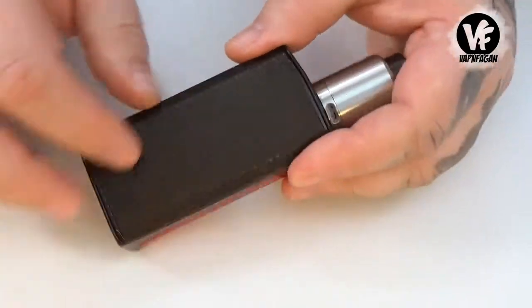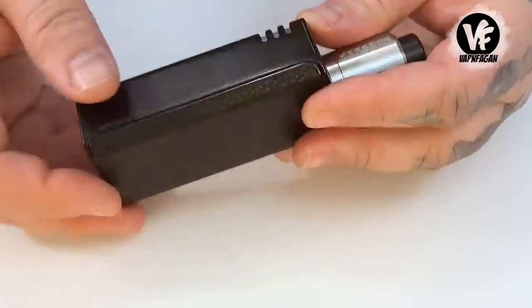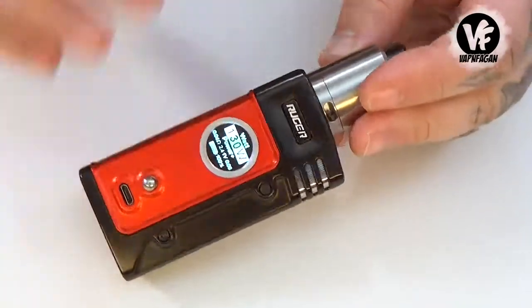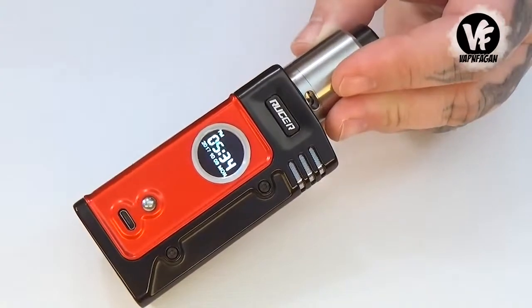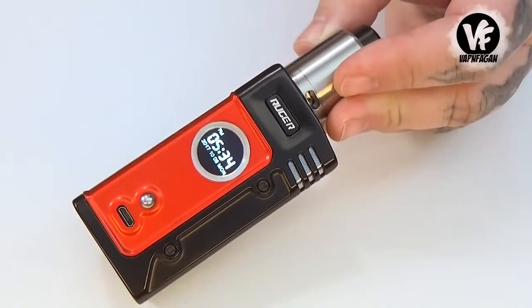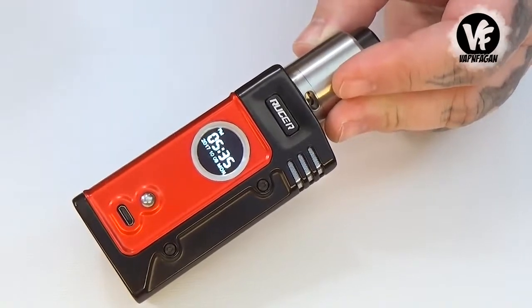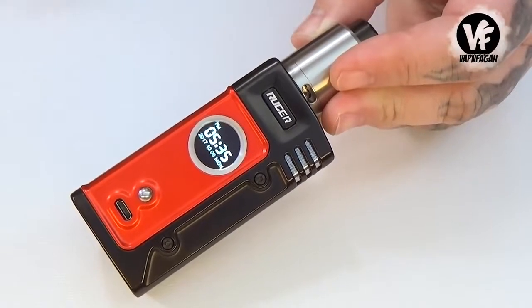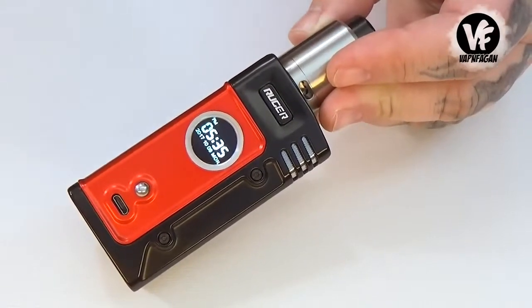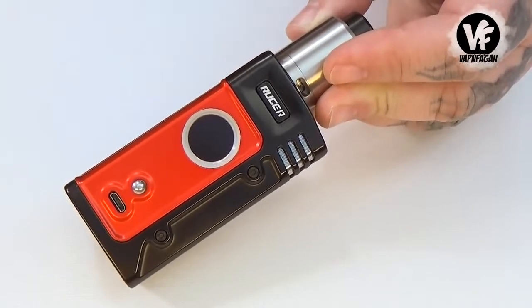The battery door, got a nice leather-feeling battery door, and I had no issues with the door getting loose on me. All around, this thing performed really, really well. It ramped up instantly, no matter what I put on top of here. If I have an RDA with a really low build, set it to 120 watts, this thing would just hit 120 immediately. And in power mode, it was an amazing mod. So once again, it may be ugly as hell, but performance-wise, the Ruger was pretty damn awesome.